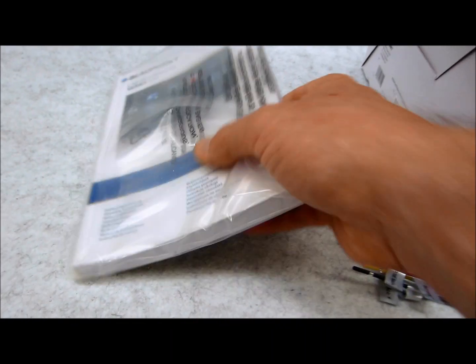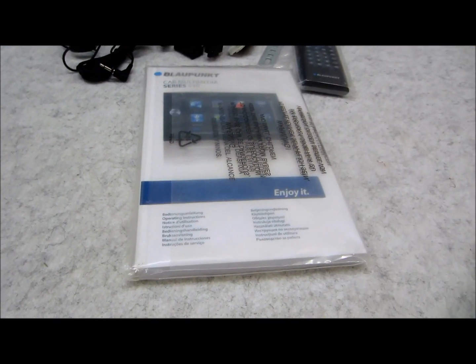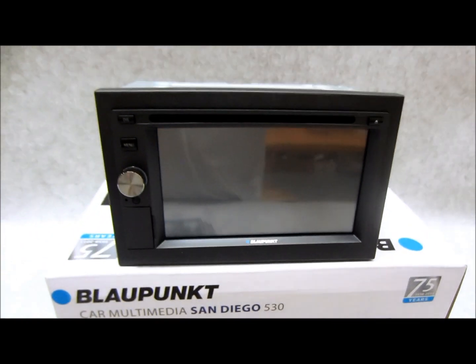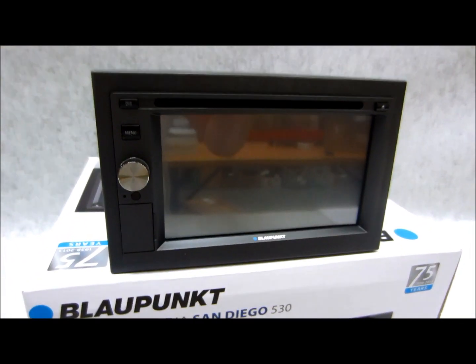And over here, no lack of information. No disc on this one. They give you this Bible to read, and that's okay. So there's a quick overview of this unit, and I want to explain to you a couple things about this unit before I get involved in it.